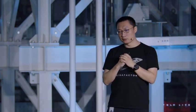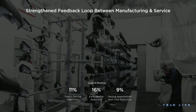Right now, we have an integrated global organization from production all the way to sales, delivery and service. This will help us strengthen the feedback loop between manufacturing and service. We obviously want to bring a delightful ownership experience to our car owners. With this direct feedback loop, we are able to turn customer escalations and feedback into quick improvement actions on the shop floor immediately. With that effort, in the past 6 months, we've been able to reduce the time in service and early ownership service, and also service appointment wait time, significantly.